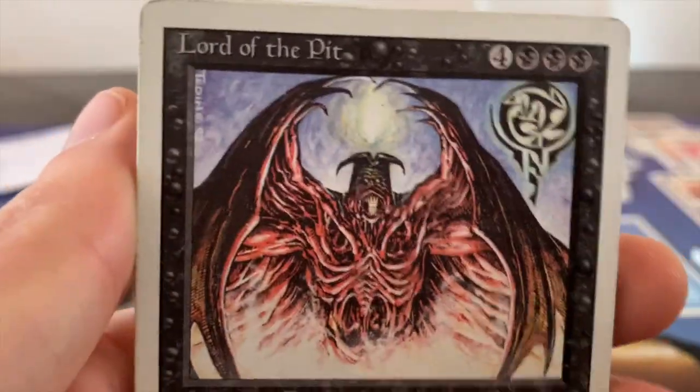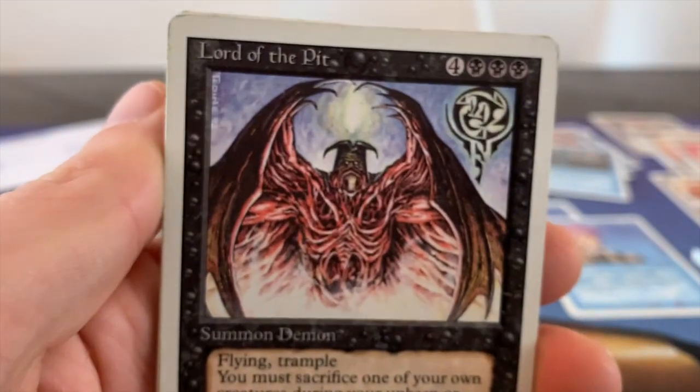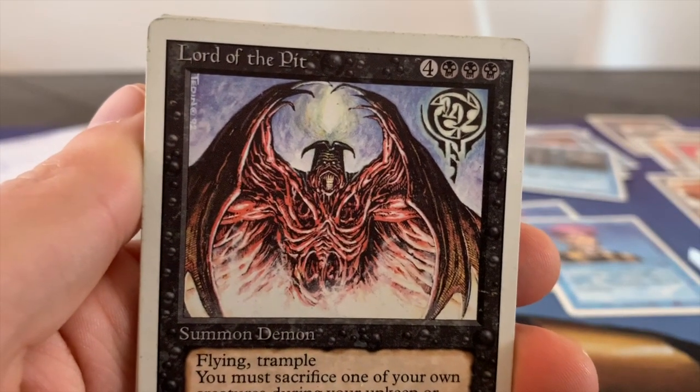Beautiful, beautiful card. Thank you very much for this. Really, really happy. And then look at these cards. Lord of the Pit. Fantastic. Lord of the Pit. The Lord himself.